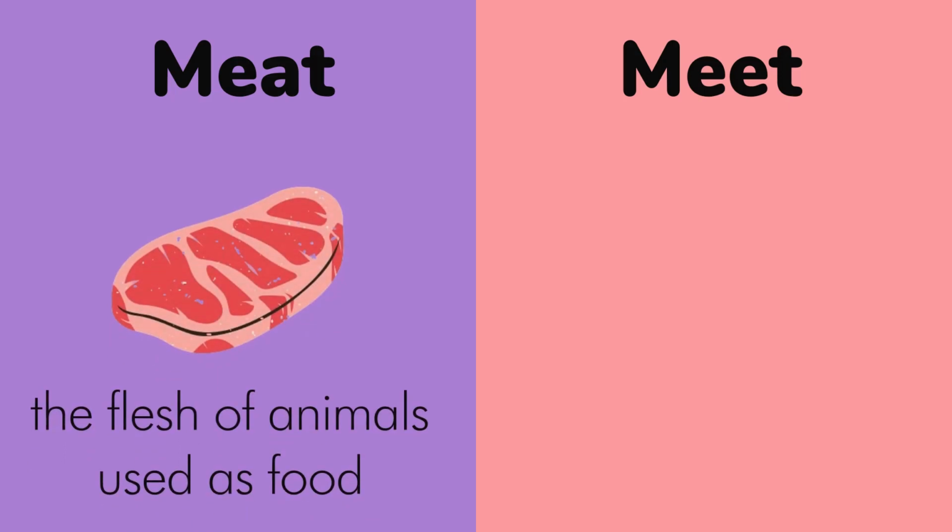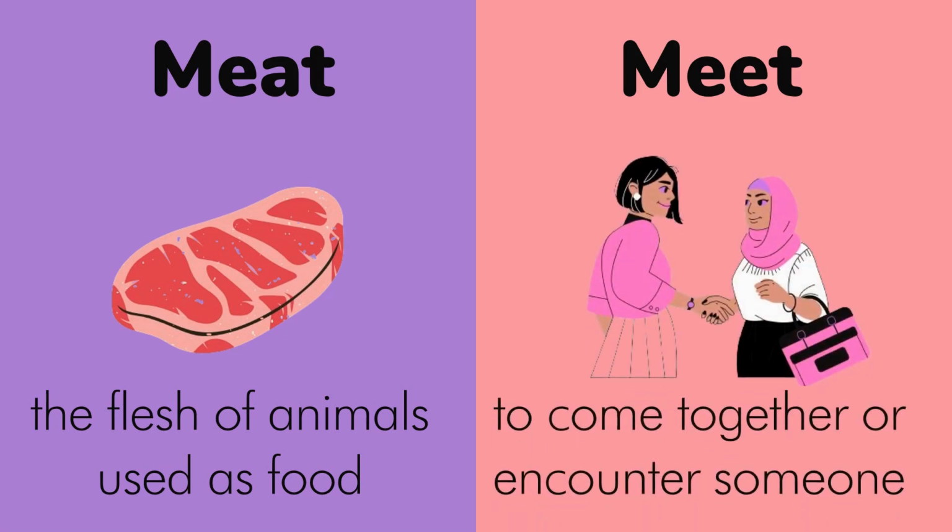Meet, meat. The first, meat, means the flesh of animals used as food. The second, meet, is to come together or encounter someone.